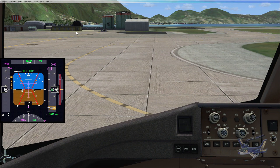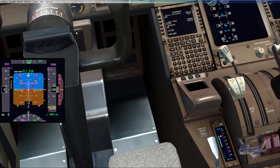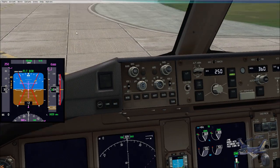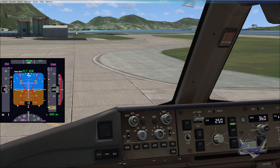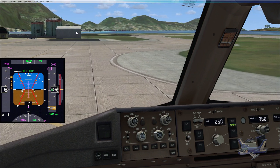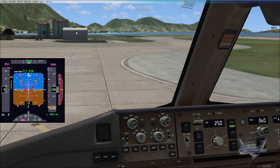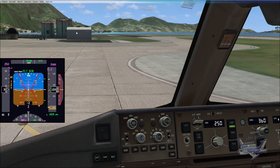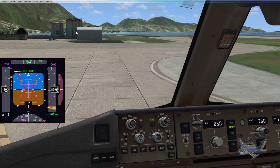So with that set, we begin taxiing this magnificent aircraft. Listen to how majestic it sounds. It's quite large. It's actually pretty large for this particular airport. It's quite a big one. I wasn't sure whether it was gonna fit, but oh well, it did, but on the limits.